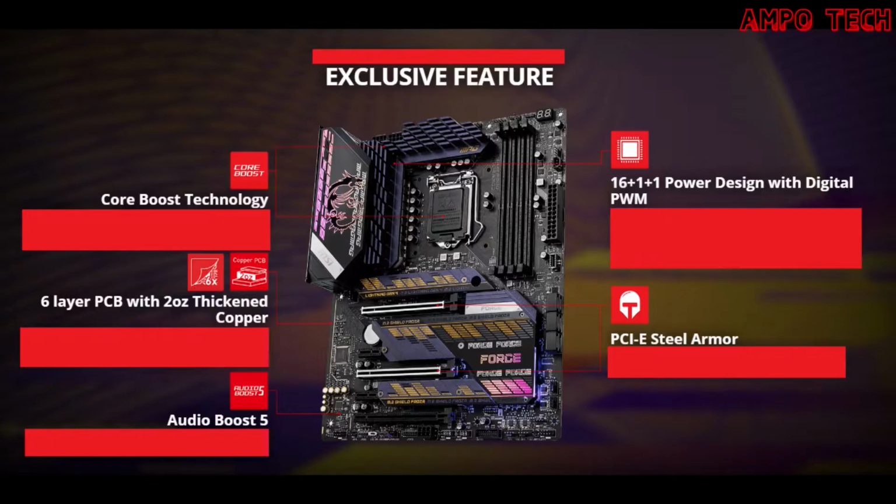Core Boost technology combines two 8-pin connectors and a premium layout design, ready for unleashing maximum performance. The 6-layer PCB with 2 ounces of thickened copper provides higher performance and long-lasting system stability without any compromise. Audio Boost 5 is an isolated, high-quality audio processor and amp for the most immersive gaming experience.